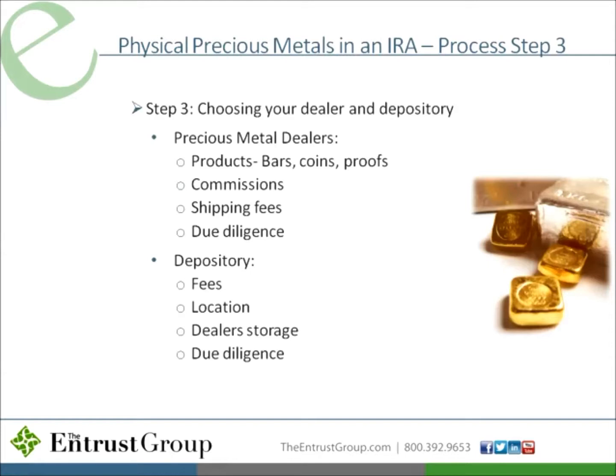But I think location tends to be the second most important decision for clients when choosing a depository. If it's a regionally based facility and you feel more comfortable storing off the beaten path of, say, North Dakota or Idaho as opposed to a metropolitan area, we have those options available to you. Entrust does not sell or promote any specific dealers or depositories. We simply make them available to you, and then it's up to you to determine where you want to store. One of the popular questions we receive has to do with allocated versus segregated storage.